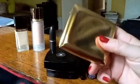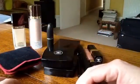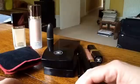So that's been a favourite this month, and I think I will continue using it next month because I am trying to use up some of the products I have stashed away.